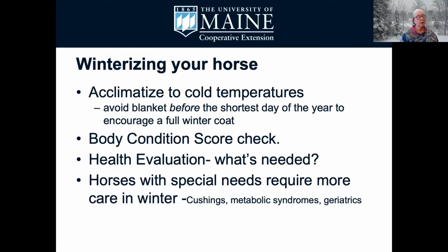And again, before winter, you want to check that body condition score. And we do have a chart. We have a fact sheet actually from Extension that you can put a number on the body condition score, and tracking that is important. And doing a health evaluation and involving your veterinarian in that.